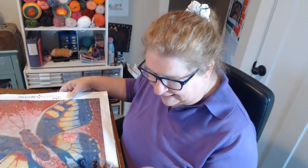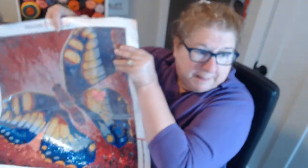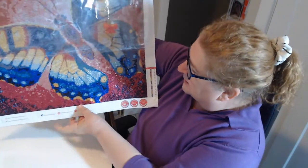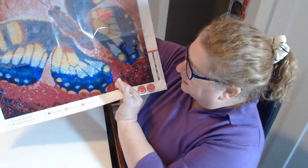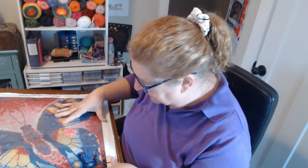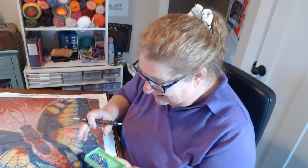I have my TSA Treasure Studios Art Rachel Froud butterfly out today, and it's in crystal rhinestones. So beautiful. I haven't worked on it in a week or so, so I thought, let's get this one out and give it a go.